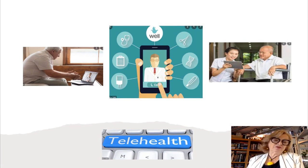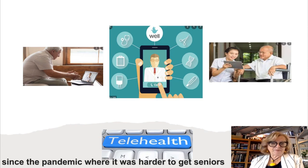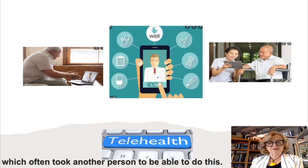Telehealth is a wonderful breakthrough in dealing with the medical needs of those with dementia. And this is exciting. It's had a lot of new developments since the pandemic, where it was harder to get people to medical facilities, and not wanting to bring seniors, the most vulnerable, into medical facilities. A lot could be done with telehealth. This has also saved stress on the caregiver for not having to get the person to the doctor's office and get them in the car, which often took another person to be able to do this.